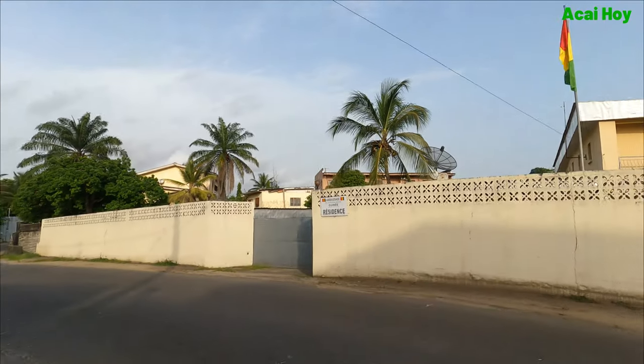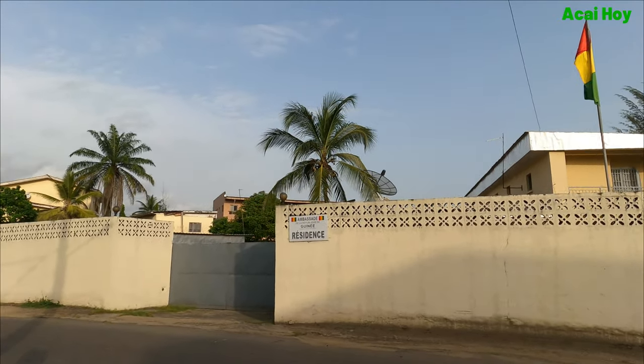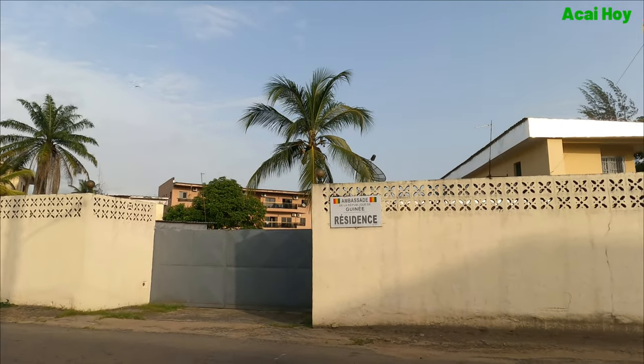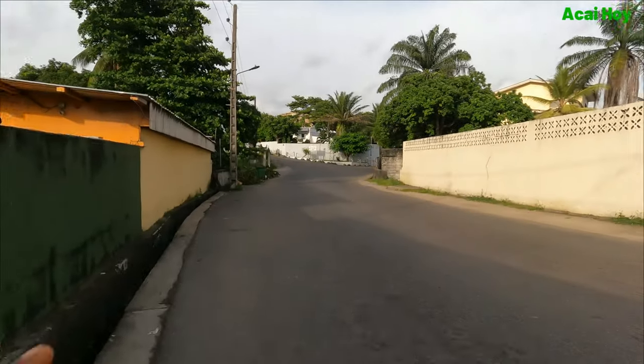So you see, this is the residence, ambassade de la Republique de Guinea. This is the house of the ambassador of the Republic of Guinea. So we keep going this way.